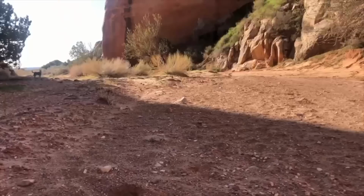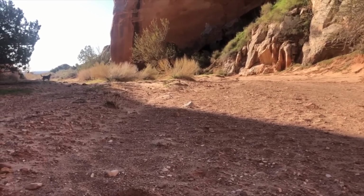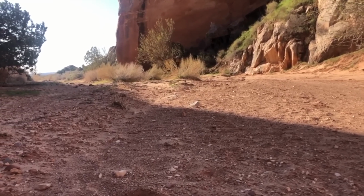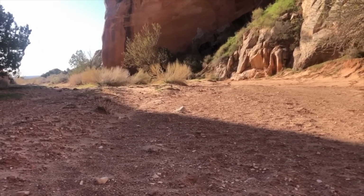End quote. Thank you for joining us for another edition of Whitey's World. Today's adventure took us to Catstair Canyon, located conveniently about 30 minutes north of Page, Arizona on Highway 89.